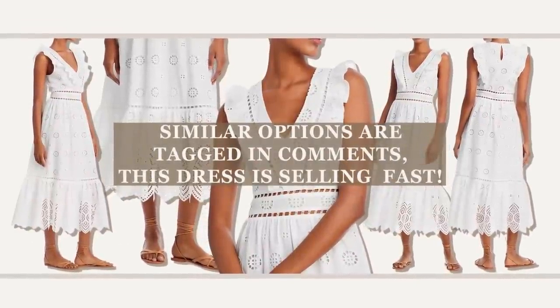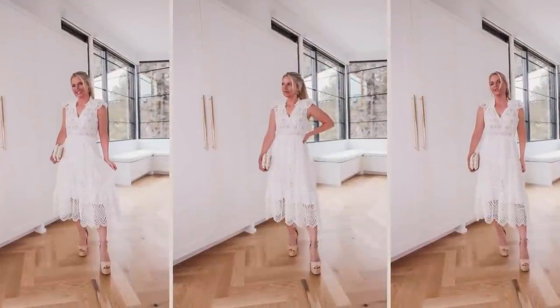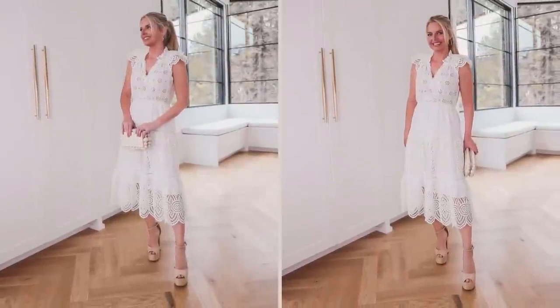I love that it's midi length, so it gives you a little more coverage. I love that it has a little cap sleeve. The cap sleeve is kind of cut in on the shoulder though, so it almost fits more like a sleeveless dress. So that's just something to think about, especially if you're broad. I don't think this dress is going to work for you. It's going to be cut in too far.